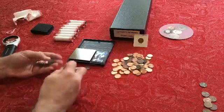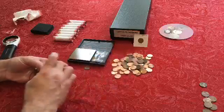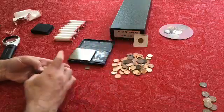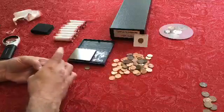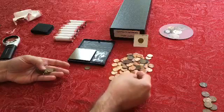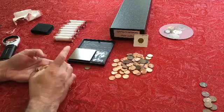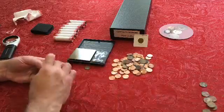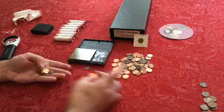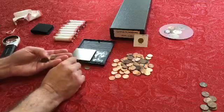Let's see. 95. Yeah, whack-a-mole like button. I like that. 2016. Another 2016. This one looks like it has glue on it or something. 76. 71. Another 2017 P that looks like it's much older than it should.